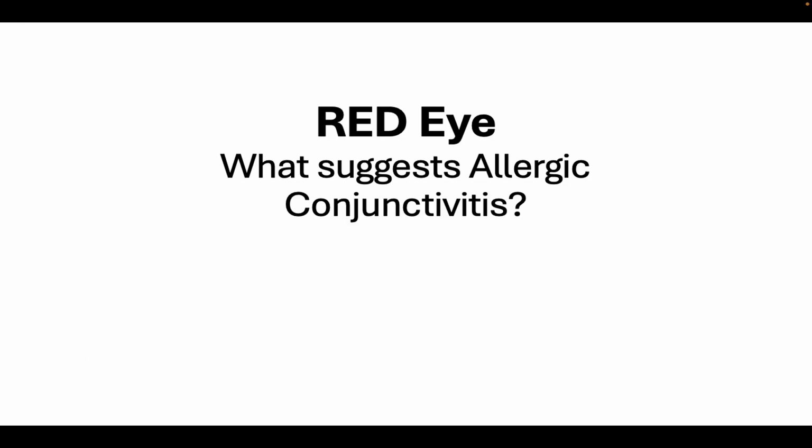Okay, so the next thing is a very simple question, which a pediatrician would ask: a child presents with a red eye. So in that situation, how do you make out that this is a bacterial conjunctivitis or this is an allergic conjunctivitis or some other reason? So what are the pointers which tell you that this eye looks to be an allergic eye?